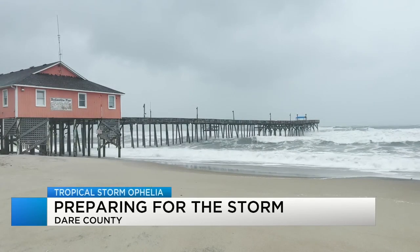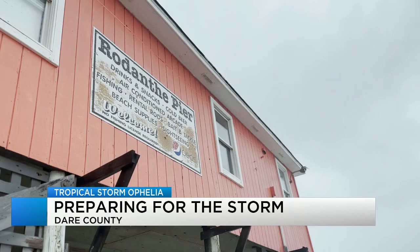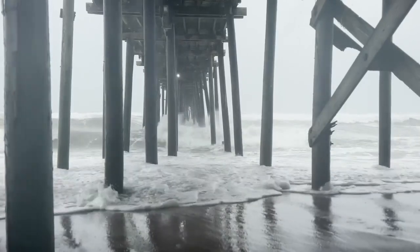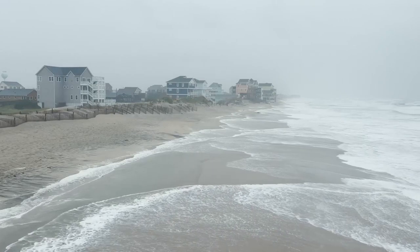Dare County Emergency Management noting the hazardous ocean conditions. We have seen no one in the water. Rip current conditions affecting the coast. Breakaway waves over the next 24 hours. Expecting winds to pick up with tropical force winds out of the east. Expected to blow 2 to 4 feet of storm surge.